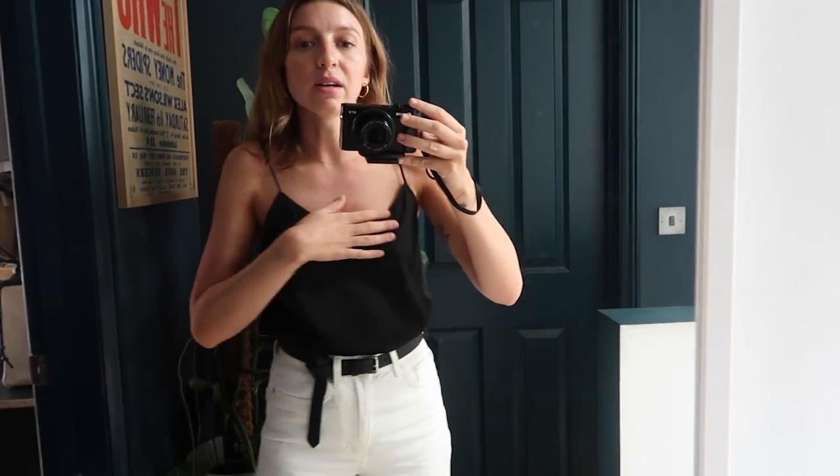wearing this cami, it's a silk cami from Arquette, and I bought this, do you know what, I think I bought this about 2 maybe 3 years ago. It was on a bit of a whim. I just remember I really wanted a cami for a night out. I panic bought this basically, and I was a bit like, oh god, I've just panic bought a cami top for a night out, what am I doing?